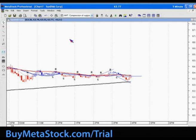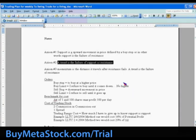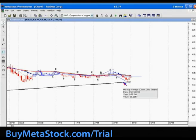Let's go back to one of our axioms, because we had 2 people saying higher. What was one of our axioms? And remember, this is a law irrevocably decreed in heaven. It works like this: a trend is the failure of support or resistance. What are the last 4 pivots? The most sensitive thing that you can learn, the last 4 pivots give you an idea of what's going to happen in the shortest term. Because I'm on a 5-minute chart, in the next 10, 15, 20 minutes, what's it going to do?